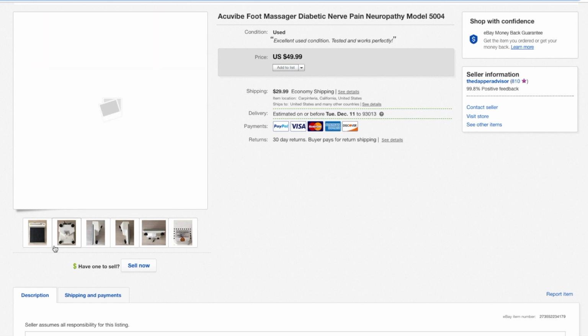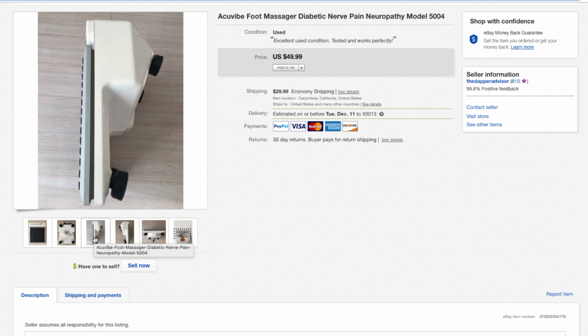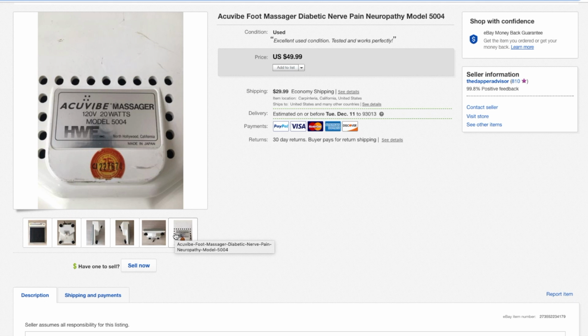Next is this AccuVibe foot massager. Now this is my second time selling one of these foot massagers, and the first one I had was a different brand, and I sold that one for about $150. But this brand, I guess, isn't as popular, or the quality isn't as good. So I made 50 bucks on this.